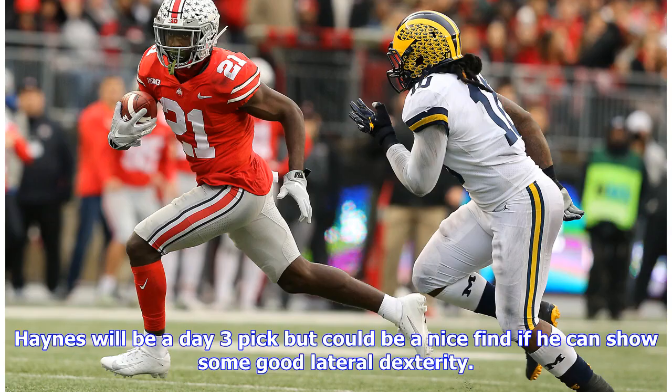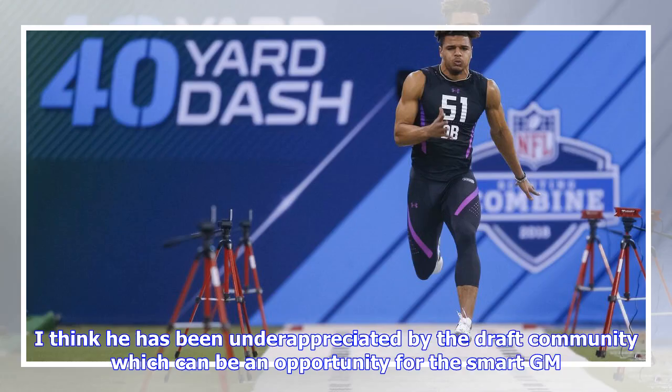Haynes will be a day 3 pick but could be a nice find if he can show some good lateral dexterity. I think he has been underappreciated by the draft community, which can be an opportunity for the smart GM.